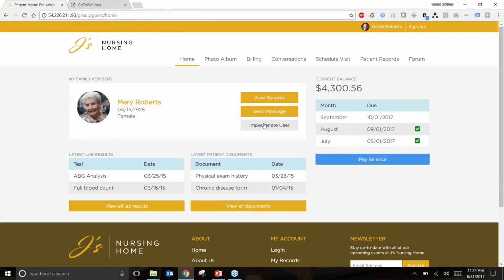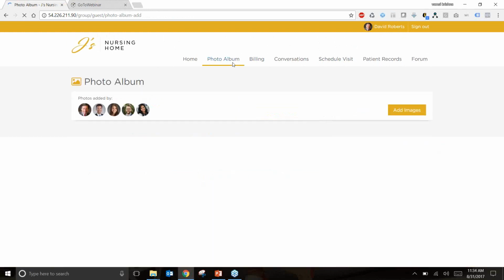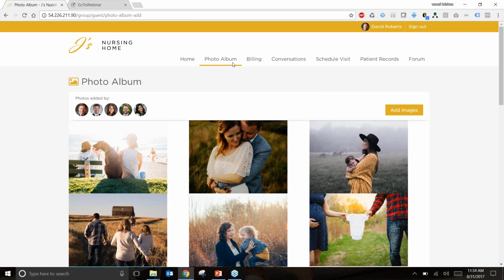The other sections on the family side are, let me go into the photo album. The photo album is basically like the photo album that we showed on the patient side. It allows the family members to add images. As they add images, the patient can see the images on their side.